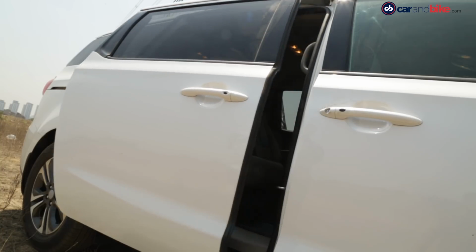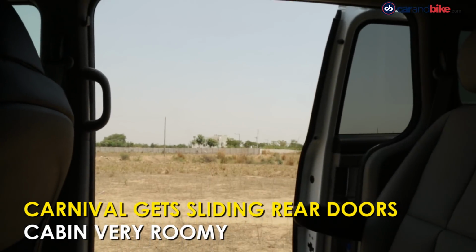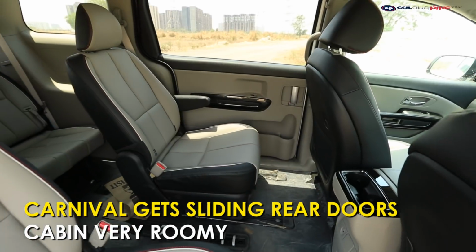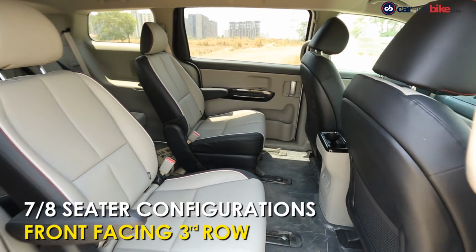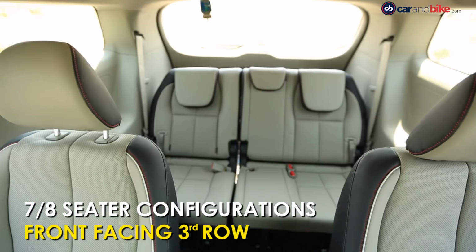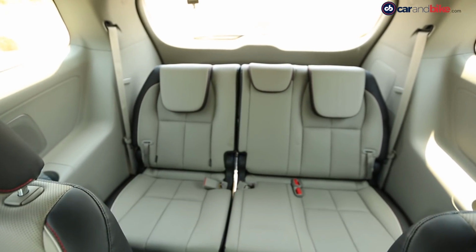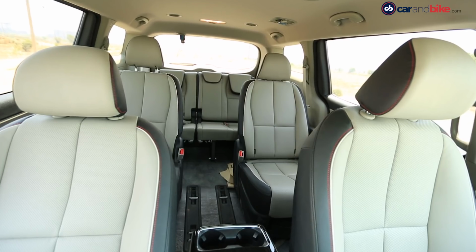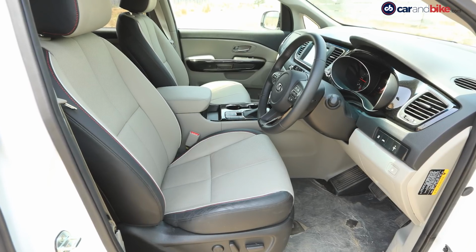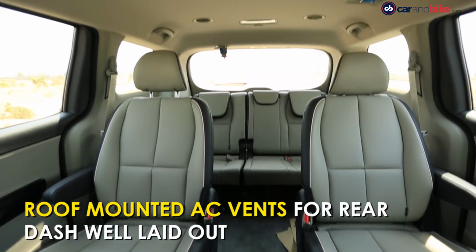The car gets sliding side rear doors which make ingress and egress a breeze. The sense of space inside the cabin is pretty great. Our test car was in a 7-seater configuration with 2 individual seats in the second row. The third row gets front-facing seats that are reasonably comfortable when compared to other cars since the Carnival is quite wide. The front seats are heated and ventilated and fairly comfortable for long drives. There are AC vents for rear passengers, very neatly mounted into the roof.